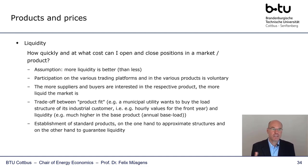And of course, the assumption here is that more liquidity is better than less. Obviously, if you can easily go in and out of positions quickly and without losing much money, then trading is more mature and more beneficial. And it's easier, for example, if you want to already deal with the risk 2040, because that's not completely absurd. Assume, for example, you want to invest in a wind farm.